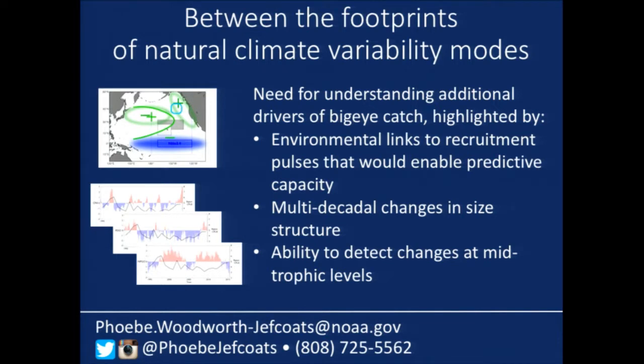We're looking at multidecadal changes in size structure for Bigeye tuna to try and separate out the impact of environmental change from the role of the fishery itself. And then finally, we're working on detecting change across the entire food web, looking at from the base of the food web through mid-level predators up to apex predators.